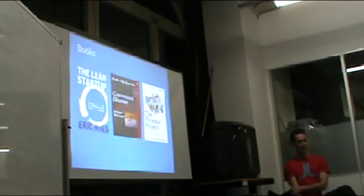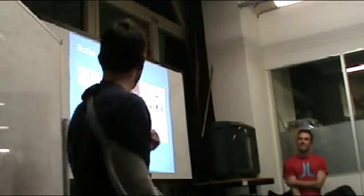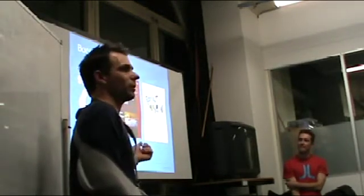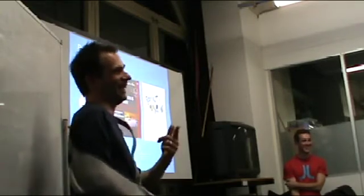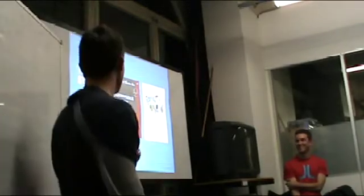Some books: obviously Lean Startup, a lot of these practices are based on that. Continuous Delivery by Jez Humble and Dave Farley is another good book if you want to know some of these patterns. And if you just want a good read, there's a kind of fictional story about DevOps. It's a great read. You can read it in a couple of days. It's good. The Phoenix Project.